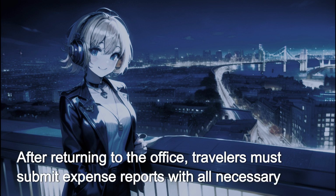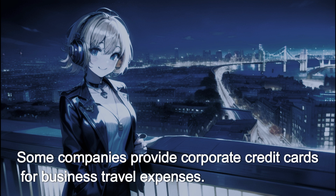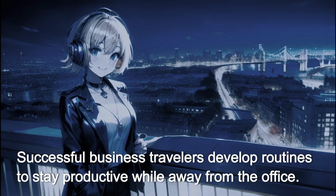After returning to the office, travelers must submit expense reports with all necessary documentation. Some companies provide corporate credit cards for business travel expenses. When traveling to different time zones, many people experience jet lag and need time to adjust. Successful business travelers develop routines to stay productive while away from the office.